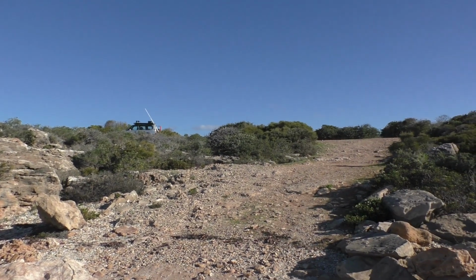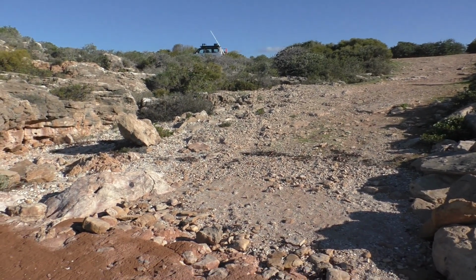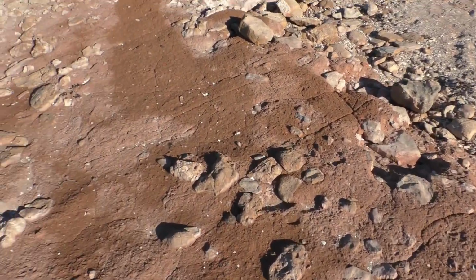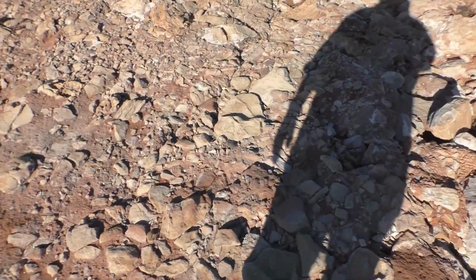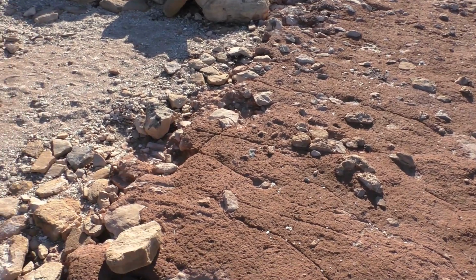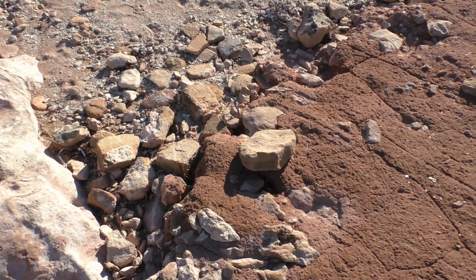But I only briefly looked down here from the top, never really came down to have a look at it, and I'm quite astounded by what I can see. It almost looks like this is concrete that someone's put in here. I can't imagine anybody bringing a whole pile of concrete out here, but gotta tell you, that's what it looks like.